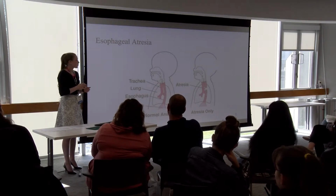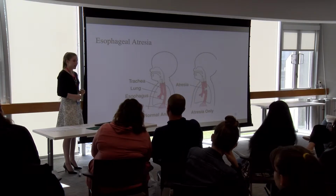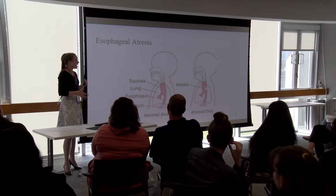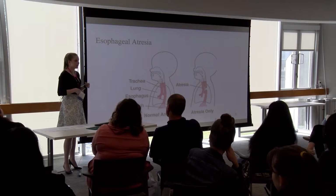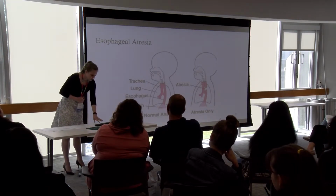Another solution to this problem is to use a piece of the patient's own intestine to bridge the gap. However, the muscles of the intestine are not suited to swallowing food as the esophagus is. And so this can lead to difficulties with swallowing food. And additionally, the high acidity of the stomach really hurts the fragile intestinal lining.